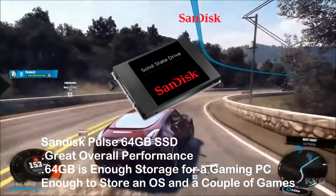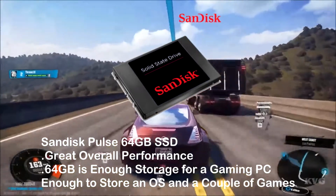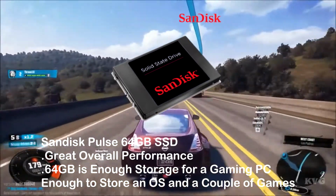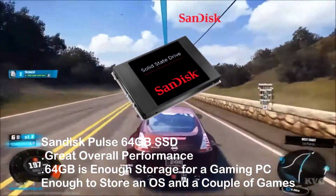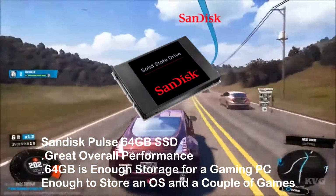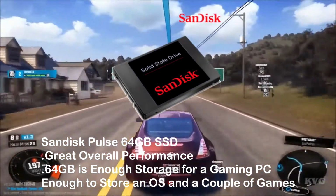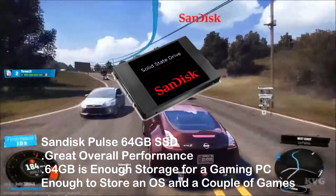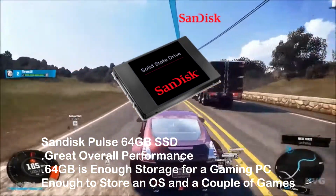In my opinion, it's one of my favorite SSDs on the market, which is the bang for the buck, since it features SATA 6GB per second. It's a 2.5-inch internal drive, so it's quite small, and it has a write speed of 240 MB/s with random read of 7200 IOPS. That is pretty high, especially for this type of build, and it can do a read speed of 490 megabytes per second.